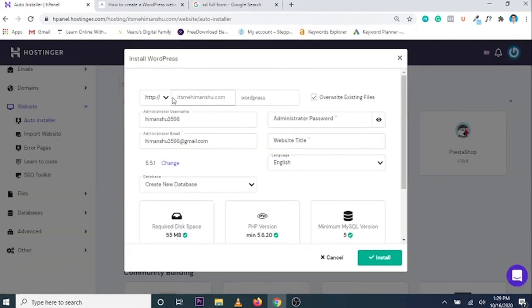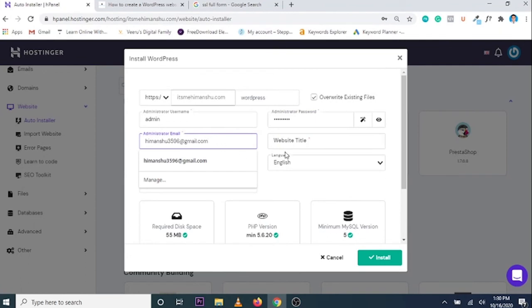Now here it's an important step, just listen to me. In the drop down you need to choose HTTPS. Now enter your site name. Below that you have an admin username and the password. This is the ID and password for your WordPress login panel. You need to remember this ID and password, so enter it very carefully. After that you need to enter your email ID.